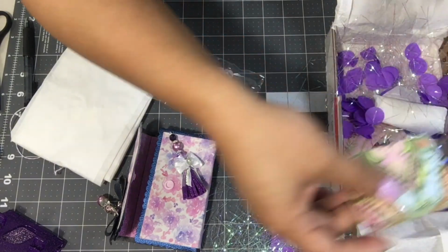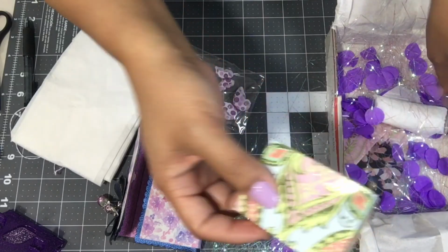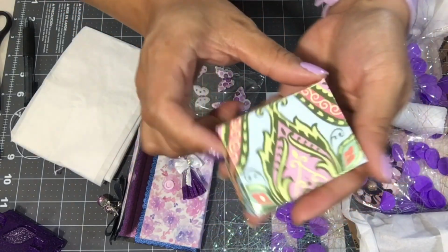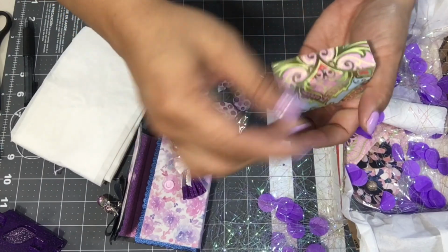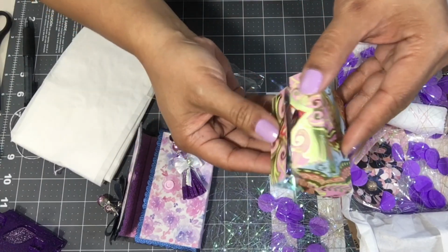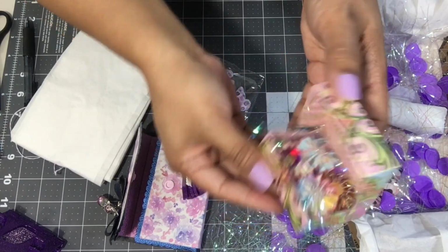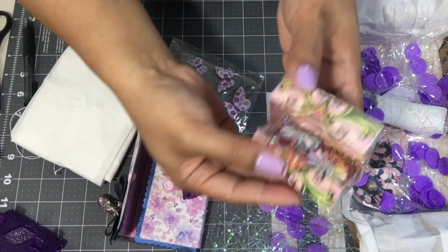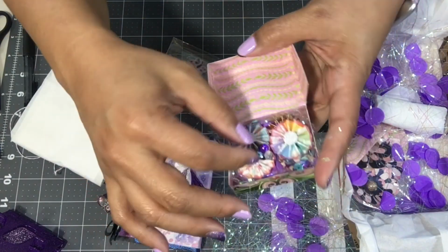Let's see this little one right here. And look at this paper. Oh my gosh. I like anything foily, shiny, blingy. What girl doesn't, right? Oh, that is a gorgeous presentation. Look at that. And it's double-sided paper, so it just finishes the whole look.